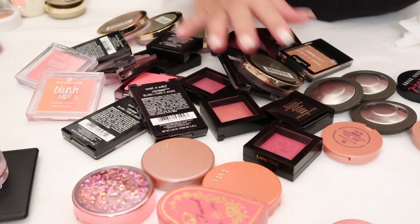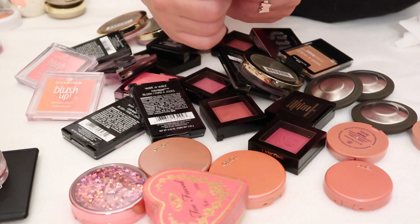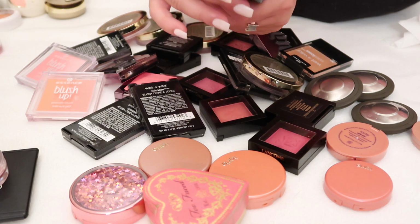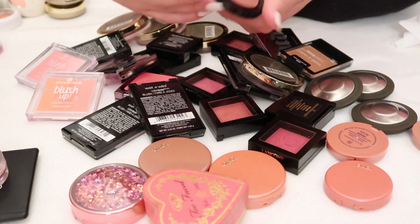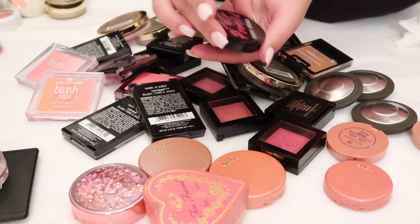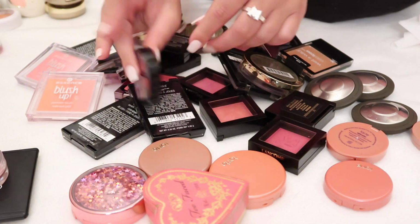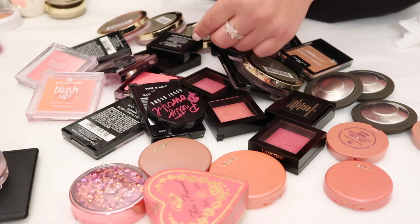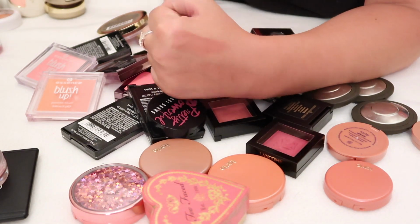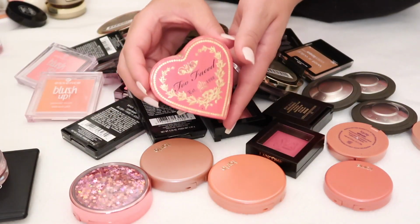I'm trying to do the ones that I have singles of first. I have this Bobbi Brown Pot Rouge for lips and cheek in the shade Pretty Powerful 3. This is a really pretty color, but I never use this, and I never use cream products, so I need to stop buying them. But this is a swatch of it right here. It's a very natural shade, but I'm gonna go ahead and declutter that. I have one of these Too Faced blushes.